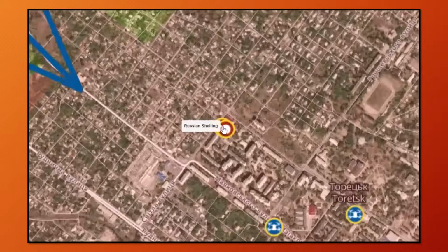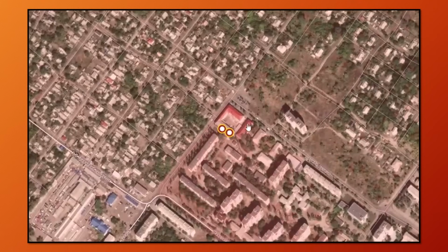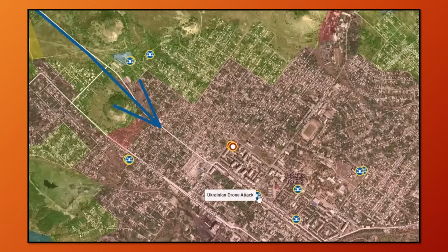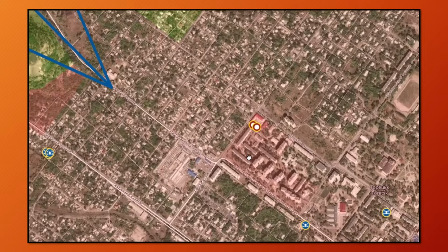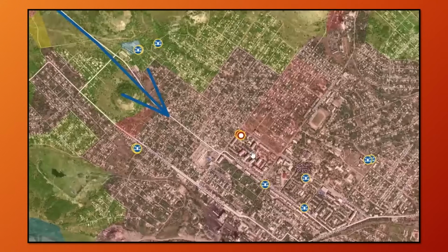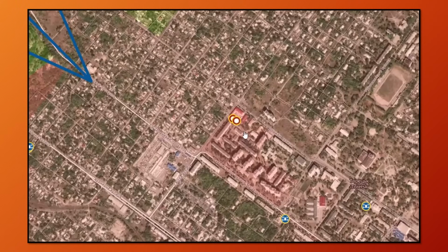Russian shelling at these previously known Ukrainian positions, and we do have Ukrainian drone strikes in and around the area as well, supporting this square. So Russia is shelling previous Ukrainian positions in the center of town. Either Russia is unsure if there are Ukrainians still here, or they have moved in with infantry to clear out the buildings, got shot at, and they reported back, oh yeah, we have Ukrainians still in the basements, and they're shelling the area in response.